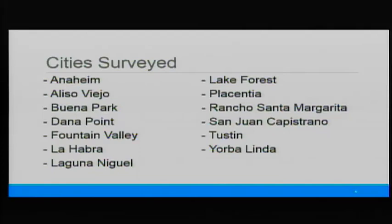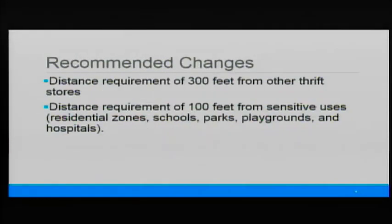We also looked at other cities in Orange County that regulate thrift stores. So these are the list of the cities that we surveyed: Anaheim, Aliso Viejo, Yorba Linda, San Juan Capistrano. And so the requirements for those cities are also provided in the staff report in your attachments.